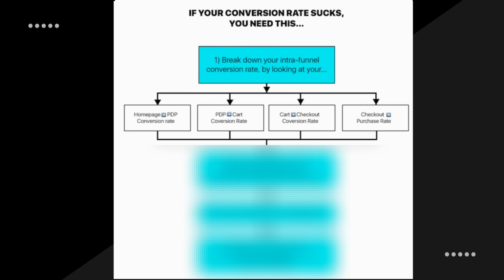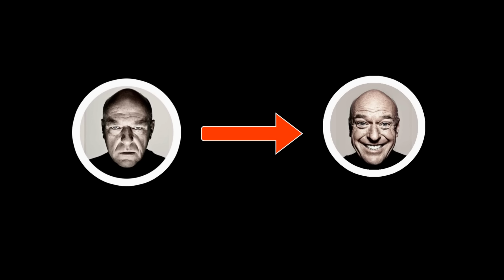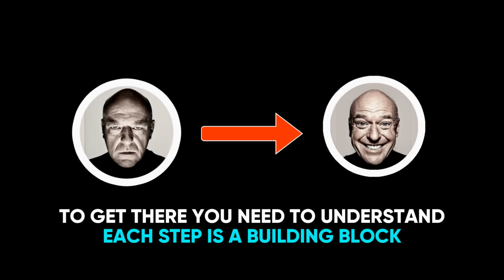Maybe we're over indexed, so we don't need to allocate a lot of time, energy, and resources. But the only way you can get to that point is by understanding, from an intra-funnel conversion behavior standpoint, that all these pages are completely different and they all serve one purpose, which is taking someone from unaware to making them into a raving fan of our products/services. The only way you can get there is by understanding that each and every step is just building blocks to getting to that end goal. But take it one block at a time.